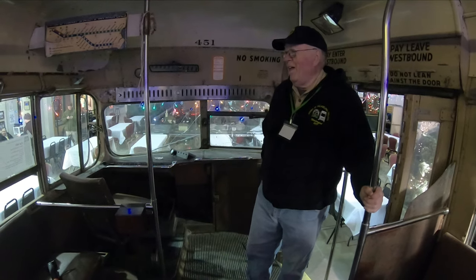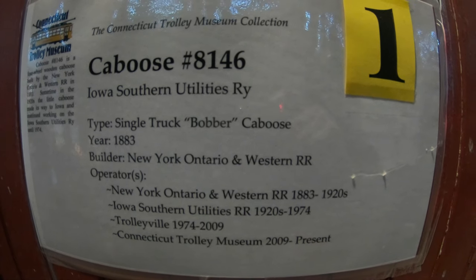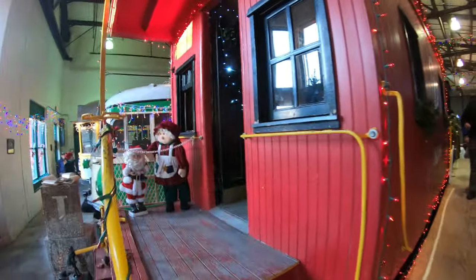You know what I've been getting into a lot lately? Interurban. Oh, I love it. I have been getting fascinated. This fascinates me. I can't wait for 415.